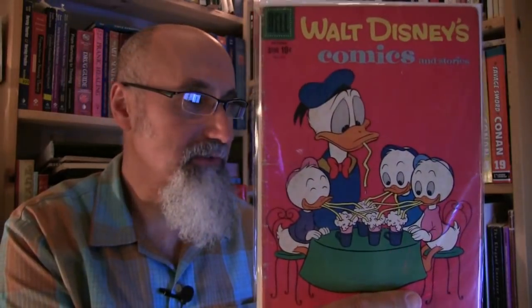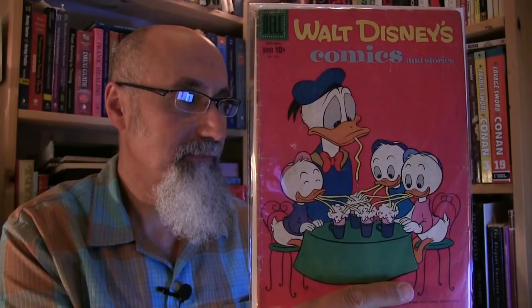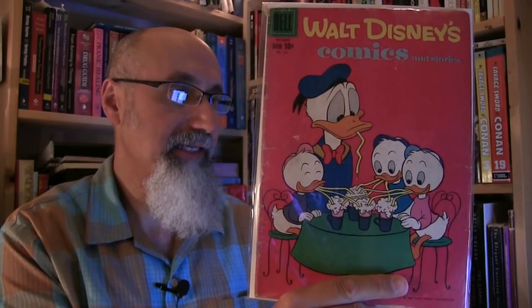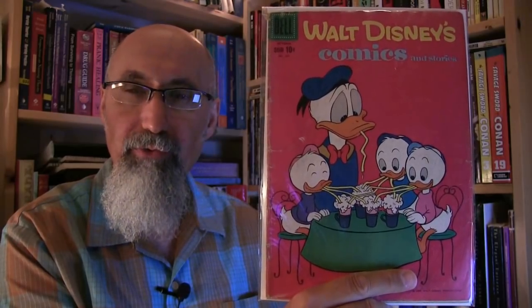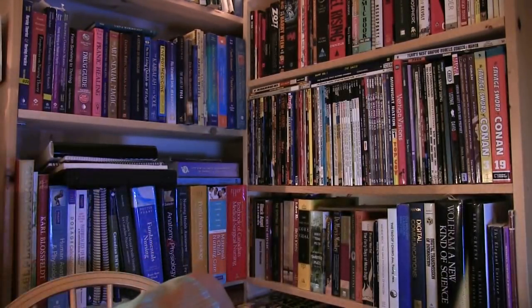Number 229. Walt Disney and Comics and Stories, right? Again, 99 cents, 1959. Okay. And he's graded at 1.82. Nice covers. Beautiful covers. Love the colors. Love the colors.